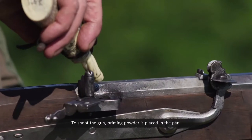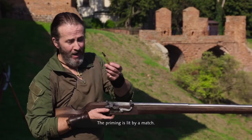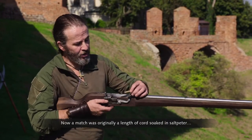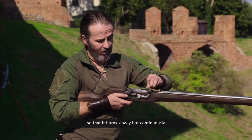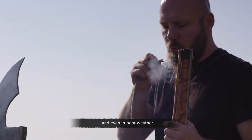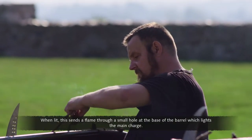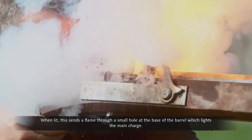To shoot the gun, priming powder is placed in the pan. The priming is lit by a match. Our match was originally a length of cord soaked in saltpeter, so that it burns slowly but continuously, and even in poor weather. When lit, this sends a flame through a small hole at the base of the barrel, which lights the main charge.